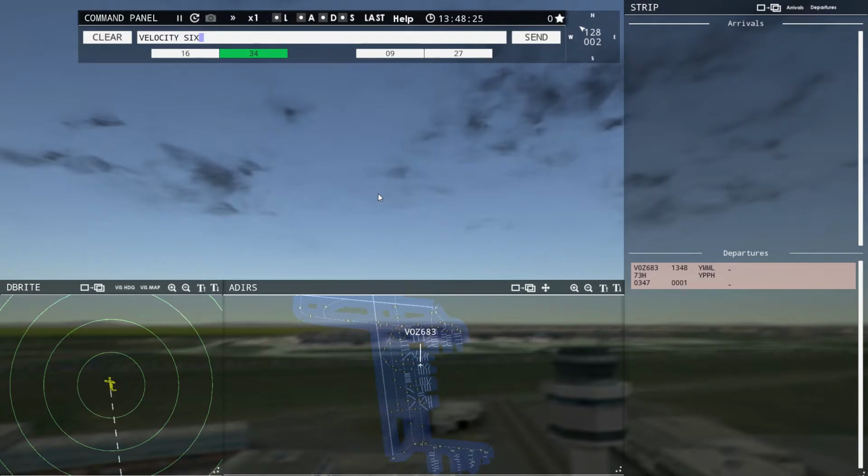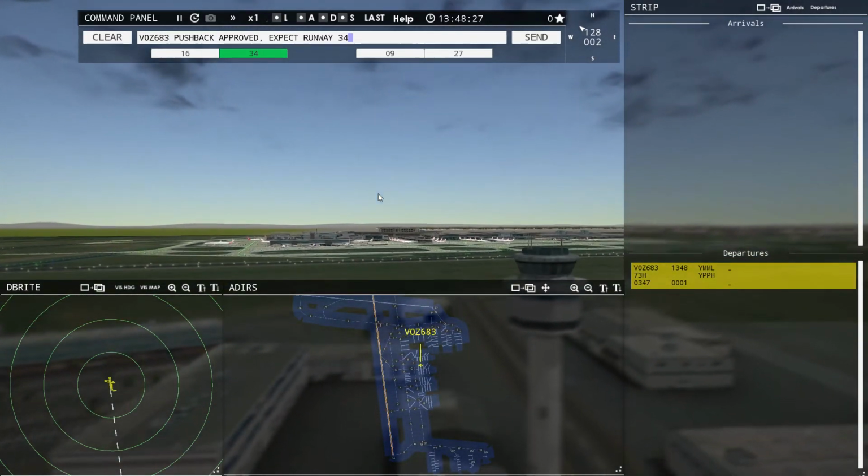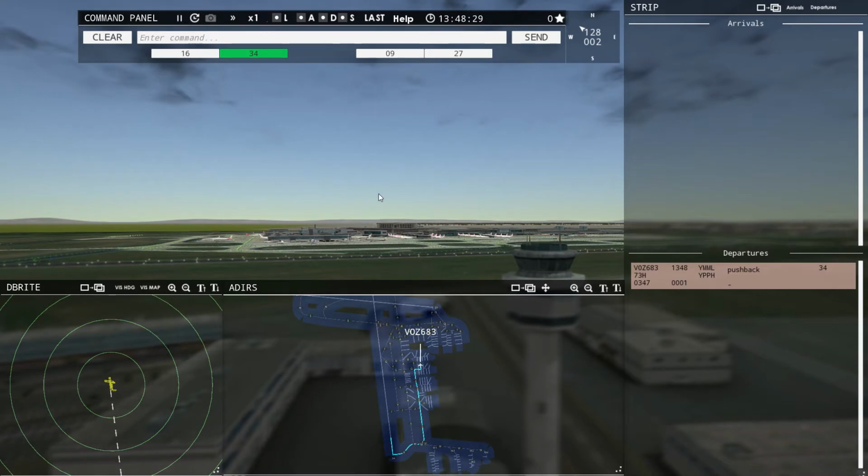Velocity 683, pushback approved, expect runway 34. Ground, 34 pushback approved, Velocity 683.